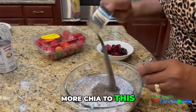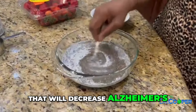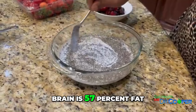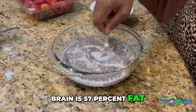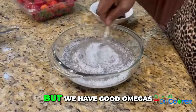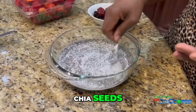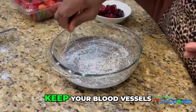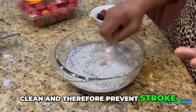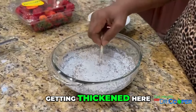I'm making a breakfast that is really good for brain health that will decrease Alzheimer's by many years. So we know that the brain is 57% fat. We want to ensure we have good fat, not saturated fat, but good omegas, omega-3 fatty acid that we get a lot from chia seed. Omega-3 fatty acid will keep your blood vessels clean and therefore prevent stroke and increase blood flow to the brain cells. You can see it's getting thickened here.